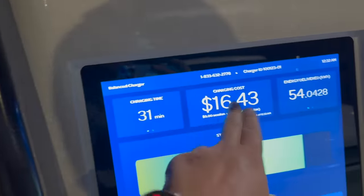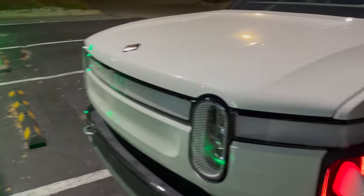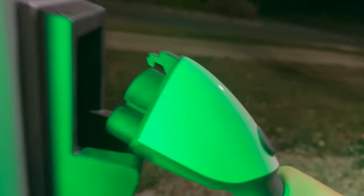We were here for about a half hour, cost just over $16, 54 kilowatt hours delivered. Not the best charging session. If I had timed this a little bit better, we would have pulled in at 10 or 15% state of charge. It's not great to run it all the way down with a trailer, but that would have been a little bit better.